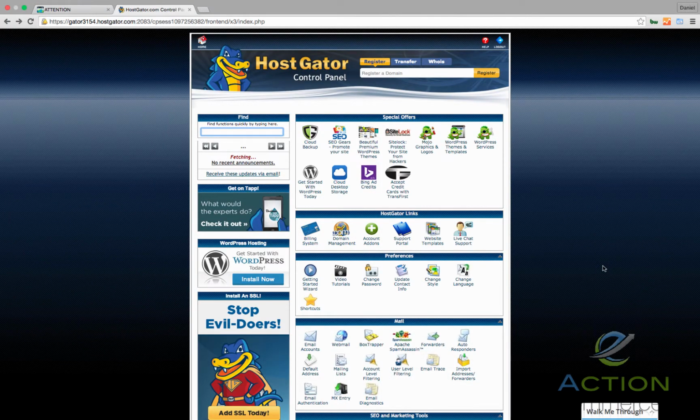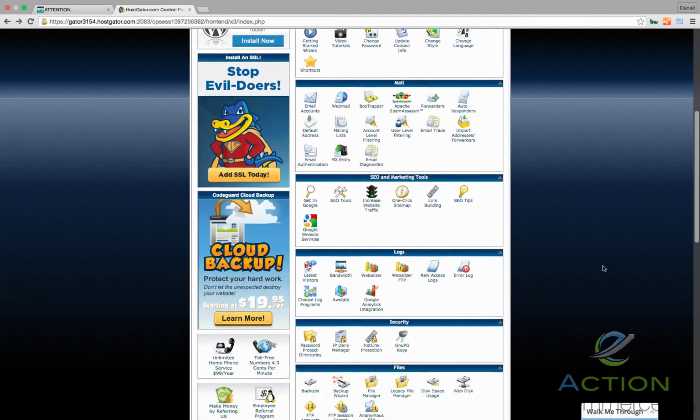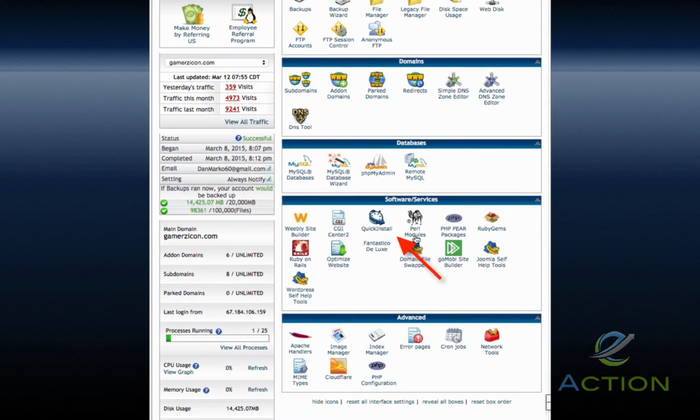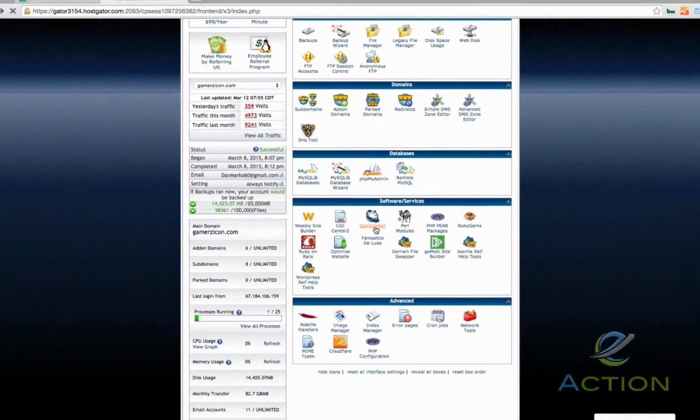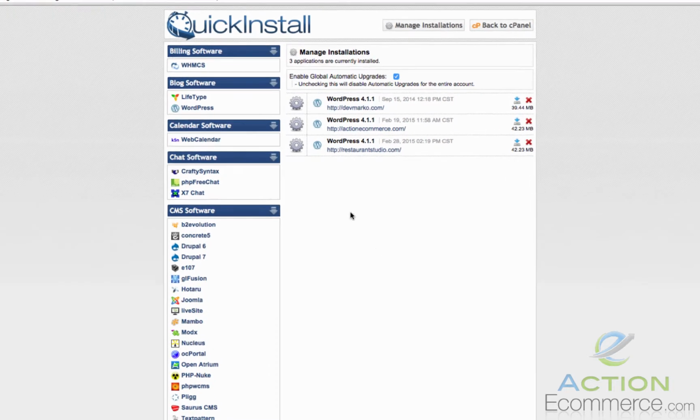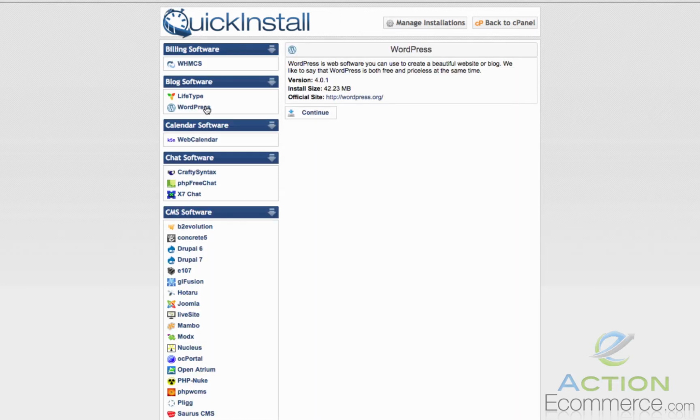After we added our domain name to our server, we're going to go ahead and install WordPress. Go ahead and scroll down to the bottom. HostGator has a neat little feature called Quick Install. We're going to use this to install our WordPress. The Quick Install feature handles the advanced steps with installing WordPress, along with creating your MySQL database, user information, and phpMyAdmin info, all of which you don't need to worry about now. To install WordPress, we're going to go ahead and click the WordPress button.